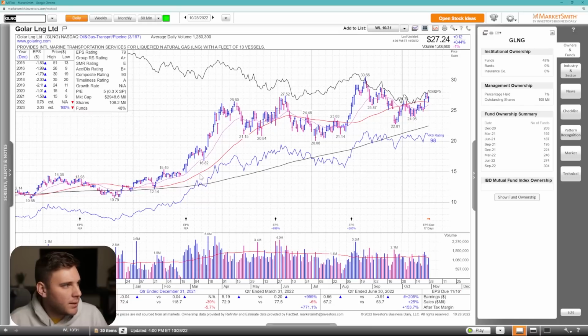GLNG, another one in the oil and gas transport area. This is forming a base consolidation after a really strong prior uptrend, moving up the right-hand side again, back through 50 SMA support on Friday. So I'd love to see a little more consolidation, then a push through this prior pivot, managing risk right at that higher low. RS rating 98. Earnings are due in 17 days, so you've got a little more time with this one, and some decent numbers were reported earlier this year.